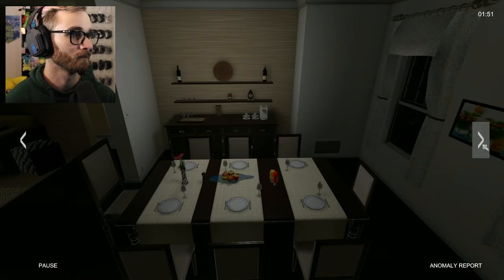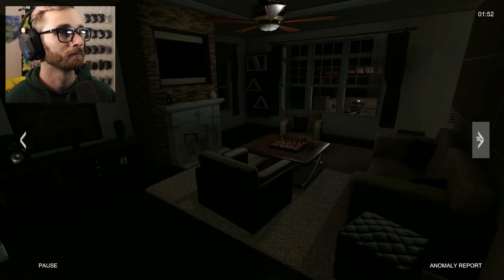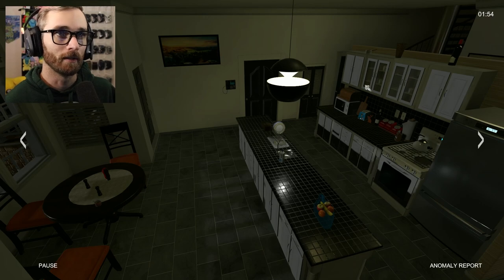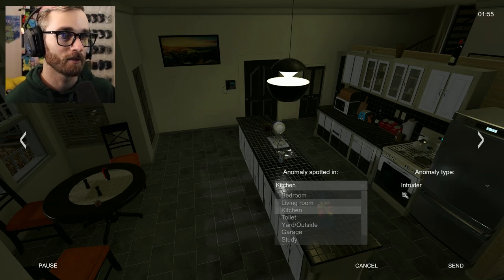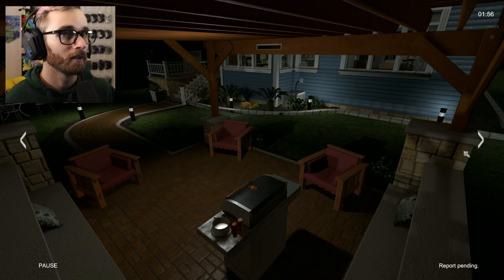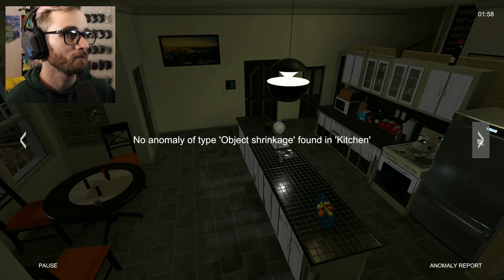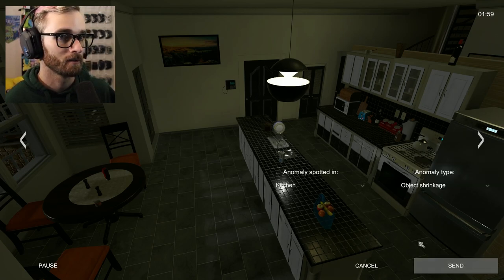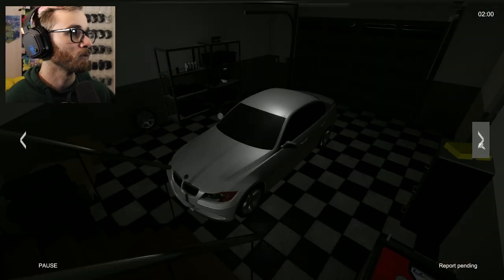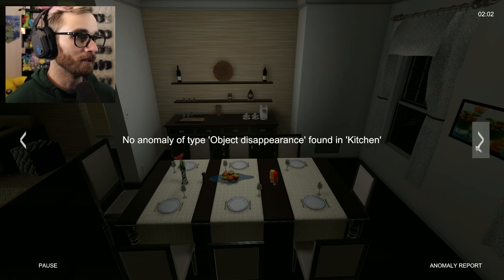Dining room chess table? You mean the living room? This thing? The chess pieces were floating earlier. Okay. There's gotta be something in the kitchen, right? Object shrinkage. Oh, the kitchen? Kitchen? Why is the island so empty? We can try missing. Object disappearance. I'm getting a little better. This one's just harder. There's just a lot more details. It's a little harder to tell if things are different or not.